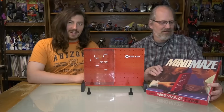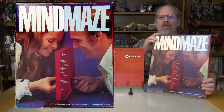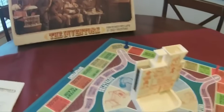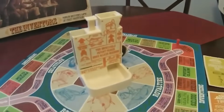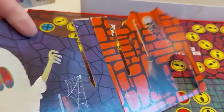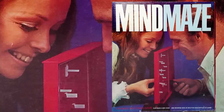Now, vintage games in good condition are highly collectible, especially if they're complete. Limited editions, quirky titles, and anything with nostalgic artwork can go for hundreds or more. A cardboard box with plastic pieces and paper money may not seem like much, but when it holds memories of rainy afternoons and family feuds, that's the kind of value no app can replicate.